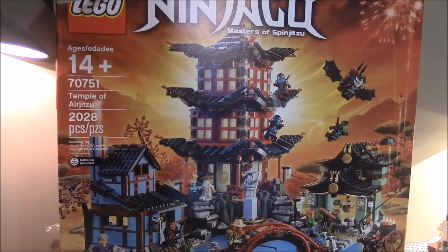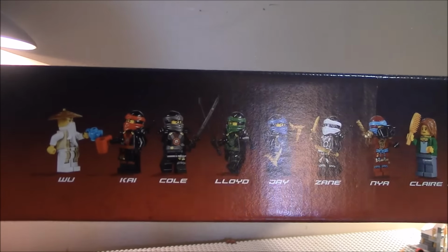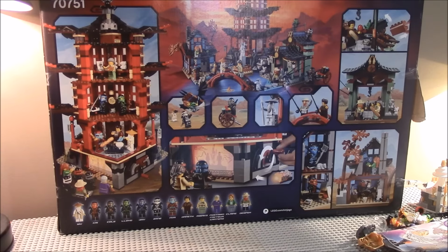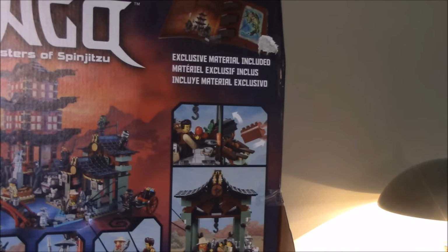There you can see the front of the box. There you can see the top of the box comes with Wu, Kai, Cole, Lloyd, Jay, Zane, Nia, Claire, Jesper, Misako, Postman, and Dareth. Actual size of the light brick there. There you can see the back of the box with all the minifigures displayed at the bottom. And then 70751 again, and the exclusive material there at the top.